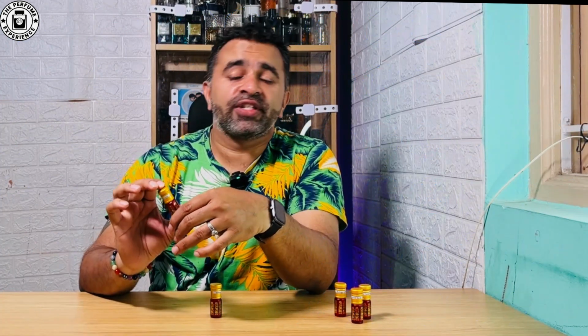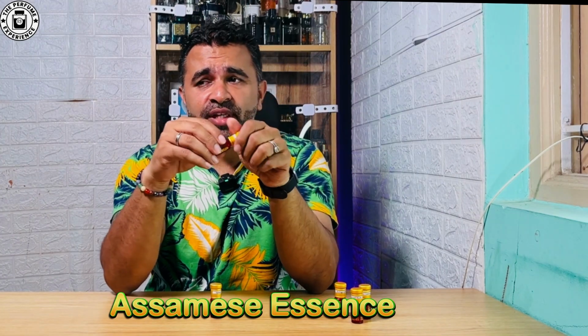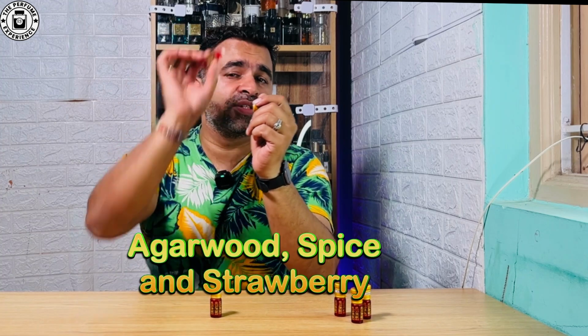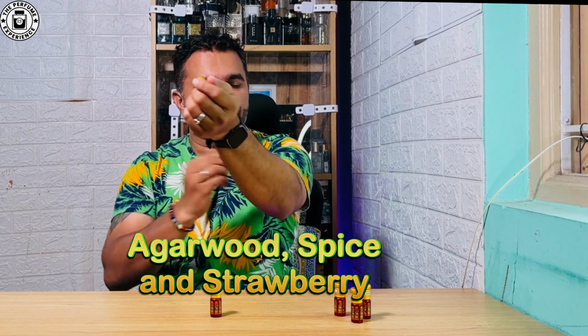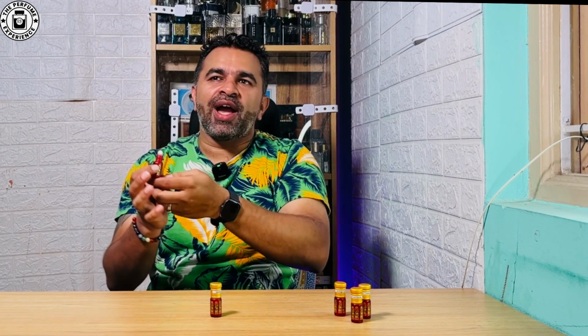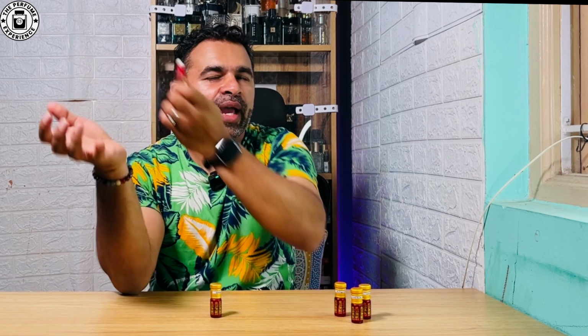The next fragrance on this list is called Asami Essence, and this is a really nice fragrance because I think they've done this pretty nicely. This has got oud, this has got spices, but this has got strawberry. Now when you put this on, you get a very nice element of a very jammy, pleasant, creamy raspberry or strawberry that's kind of mixed with cream. So that's the kind of opening that I feel.